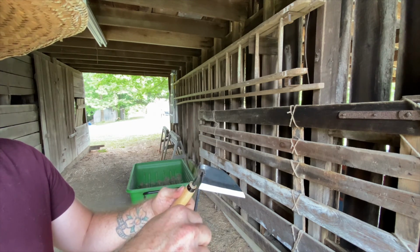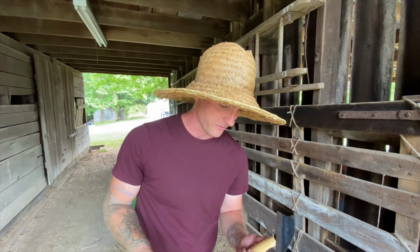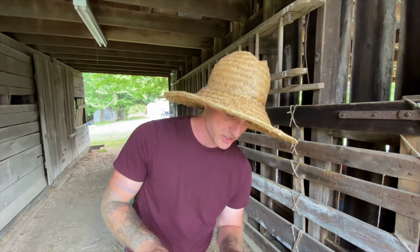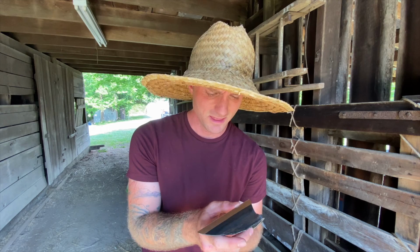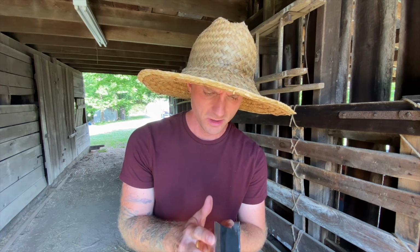Normally I'd use something like a sharpening stone, a whetstone, but this little file's all I've got. Technically, these things usually come pre-sharpened and ready to go, but I don't think it can hurt to give it a little extra edge when it's coming out of the packaging in the mail, just to give it a little extra bite. So that's what I'm going to do right now. And yeah, that's quite sharp. That is quite sharp. Let's give it a shot out there.